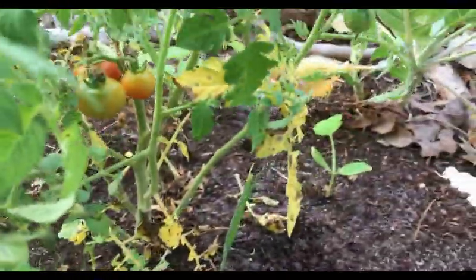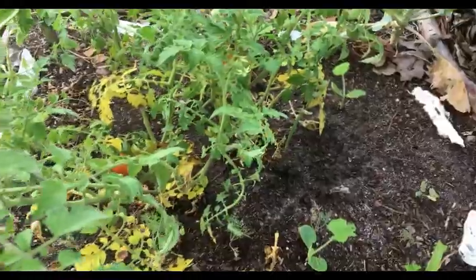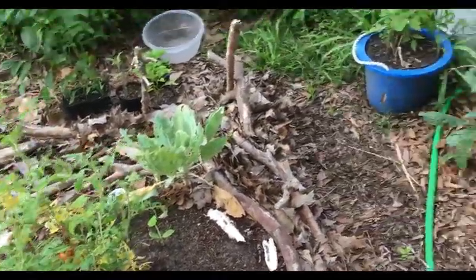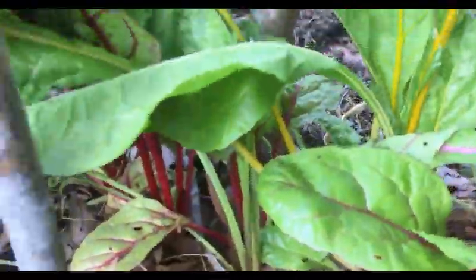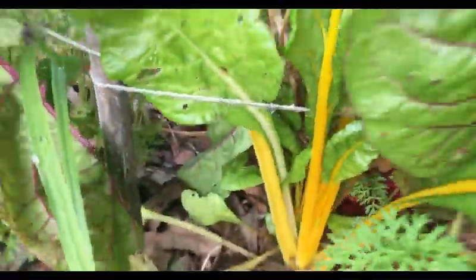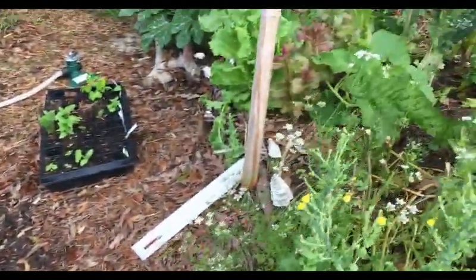Got some maters turning ripe kind of early because this plant's got some disease. It's a shame. Lots of disease this year. Some more chard hiding between the peas and the carrots. I really love chard. It's one of my favorite vegetables to grow.